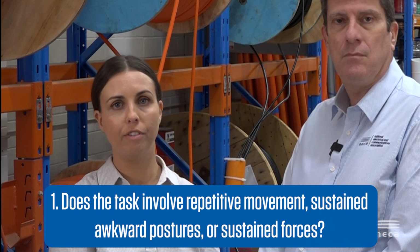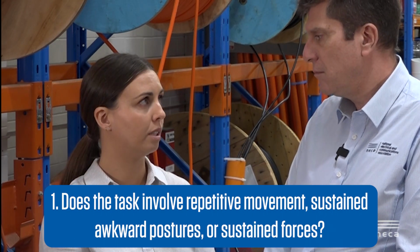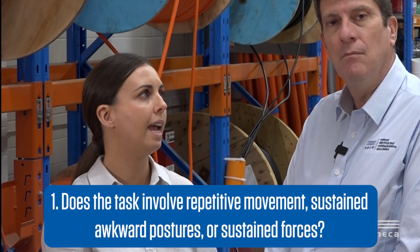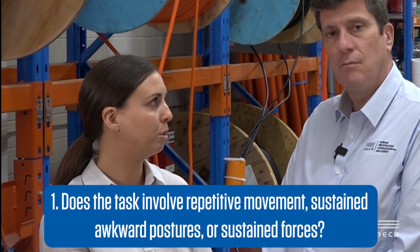So an easy way is to ask these 3 questions. Number 1, does the task involve repetitive movement, sustained awkward postures or forces? Now the risk is greatest when the postures and movements are extreme, so that's towards the end of the movement range, and when they feel uncomfortable for the worker. Another point is the longer the task is performed, the more hazardous it's likely to be.